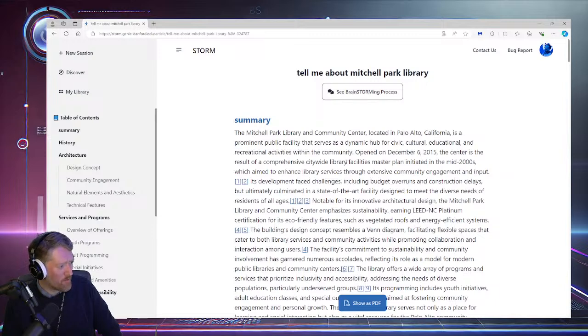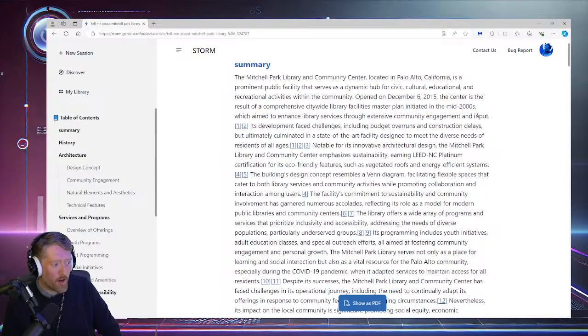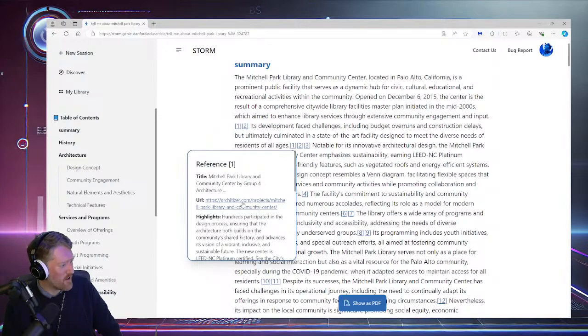Comprehensive Citywide Library Facilities Master Plan initiated in the mid-2000s. People might read that and be like, why did it take that many years? There's a story that goes along with that. Yes, it did start in the mid-2000s. Oh, okay, it talks about that too in the next sentence. Let's look at these links here. Oh, hey.